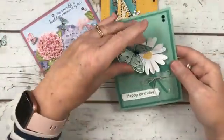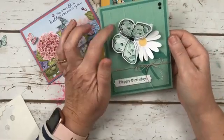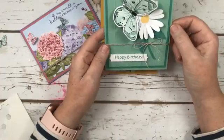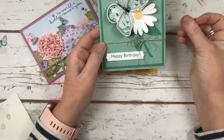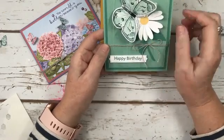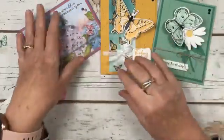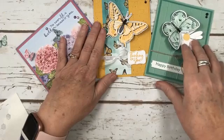And then for the third one, we used mint macaron and just jade. I probably would have put him a little further out actually, but I'm not going to mess with him now. And we used the leaf from the hydrangea dies and the daisy punch. And then some linen thread. All right, so those are the cards for today.